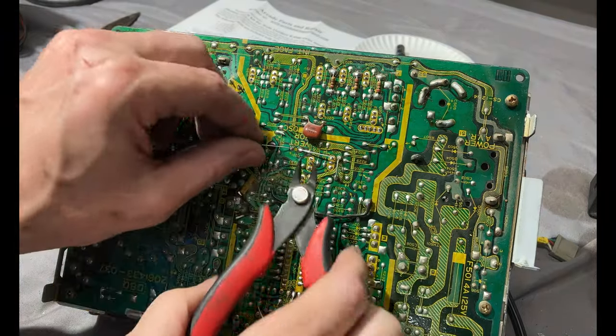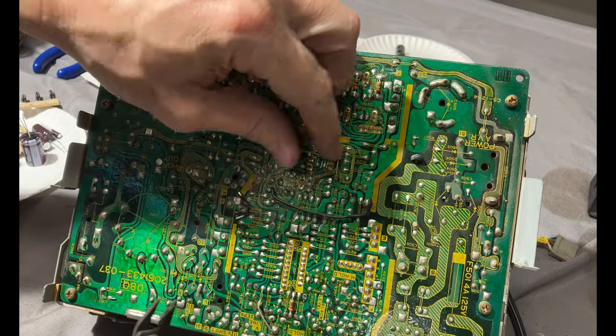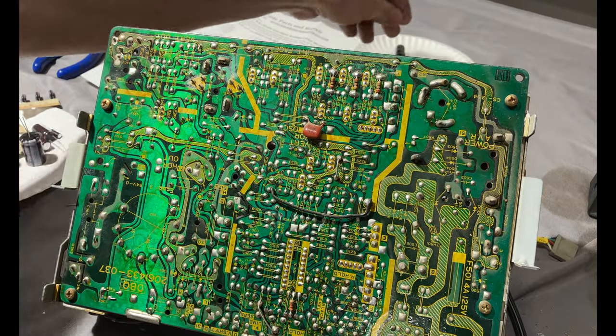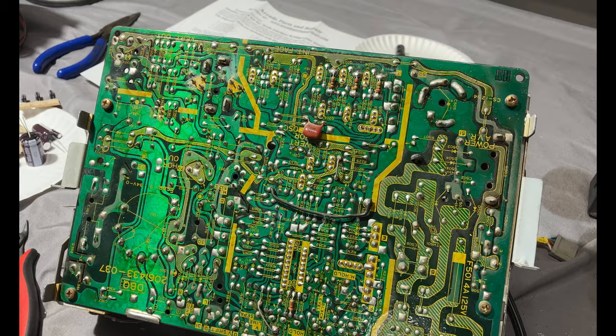Then we just take our flush cutters, pop that up. And then we're done with that C201, so I'm going to mark it off my list.